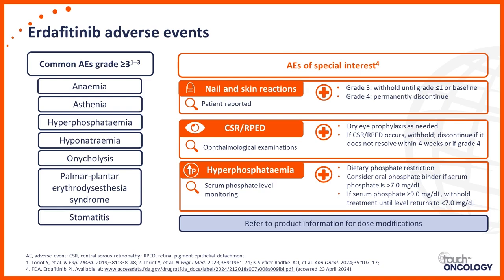Other adverse events, which are thought to be on target, such as hyperphosphatemia, are worth looking at, but actually we dose accelerate. We dose increase from 8 to 9 milligrams in the absence of hyperphosphatemia. I'm not doing so much of that myself at the moment. Having said that, I think that looking at the U&Es for this group of patients is really important. We've also seen some mucositis and some PPE with this drug. So as I said before, a great drug, but not better tolerated than other drugs available to us.